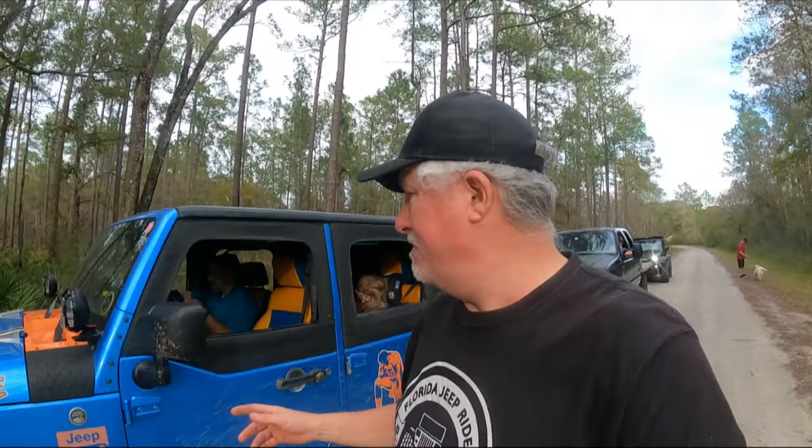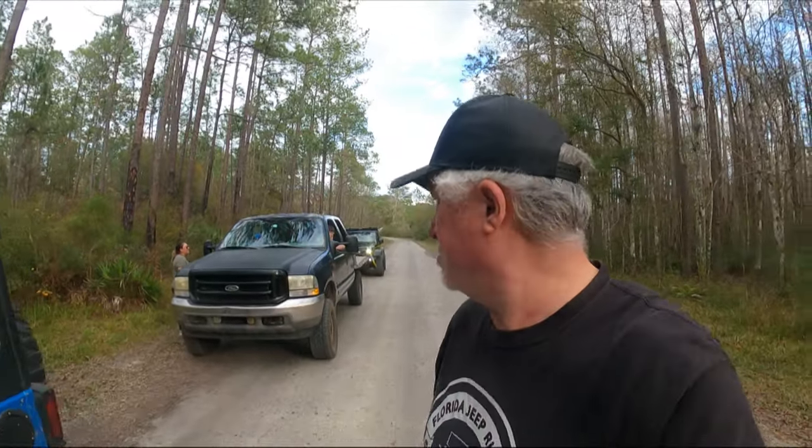State of the trails for Central Richloam. Number one, it is packed out with hunters. That's coming to an end. Hunting season is about to end. Two, there's a little bit of mud, a little bit of water, but we didn't even have any issues. We got a full-size Ford with us today.